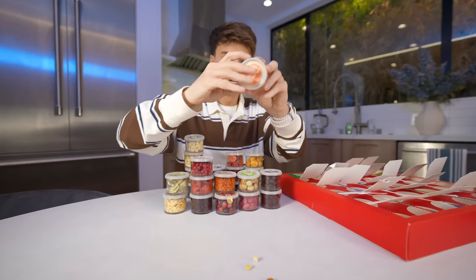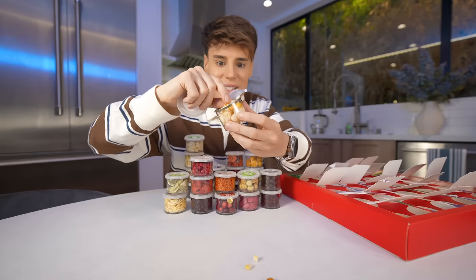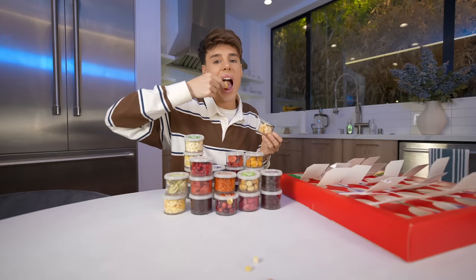Oh, we're gonna try the mandarin pieces because I think mandarin is like a very Christmas food, like crystallized orange. It's a thing. So we're gonna try that. Oh, this is so weird. Look. It's like a real piece of orange. It even flakes like a real piece of orange, except all the moisture has been removed. I just mansplained freeze-dried food to you, and I'm sorry for that.